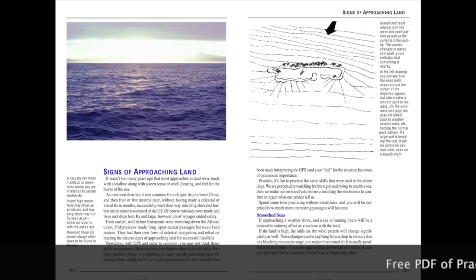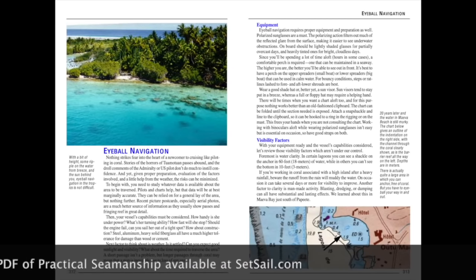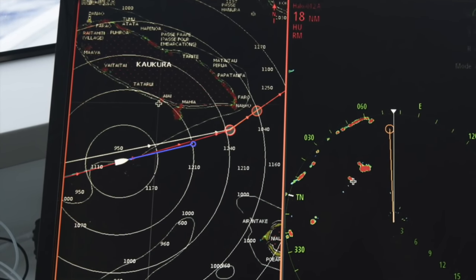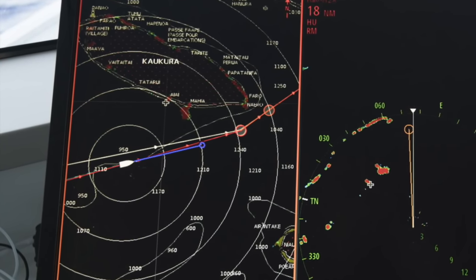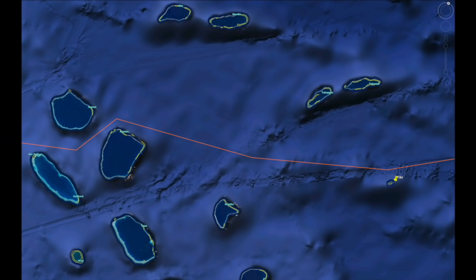In clear conditions, the surf on the surrounding reef is visible at 4 to 10 miles on radar, and even at night, with the moon obscured, if there's a sea running, the break will be visible at a mile or more. Where this becomes dicey is when approaching the lee side of an atoll where there is no surf or in a calm sea.